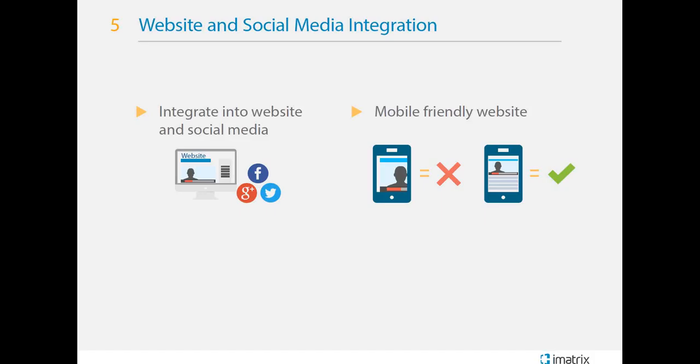So you want to make sure that you integrate it with your website, again, embedding the videos into the web pages, either the homepage or specific pages that the video relates to, as well as different social media platforms, like I mentioned, Facebook, Twitter, Google+. And then, of course, you want to make sure that you have a mobile-friendly website.